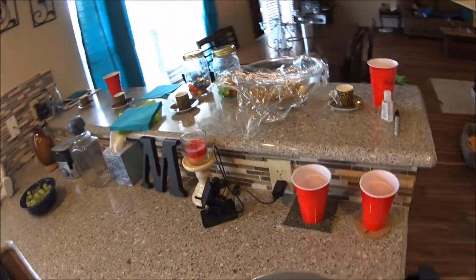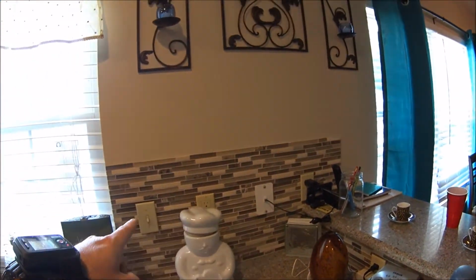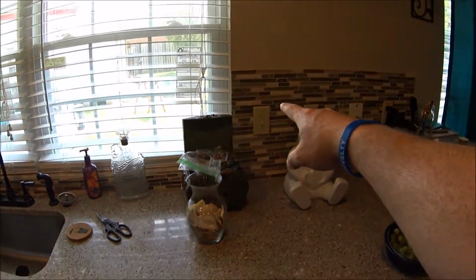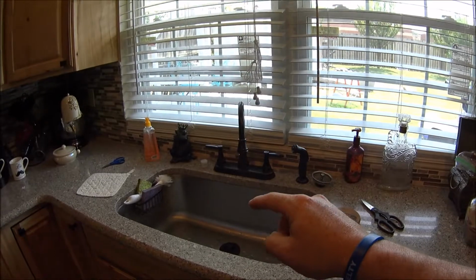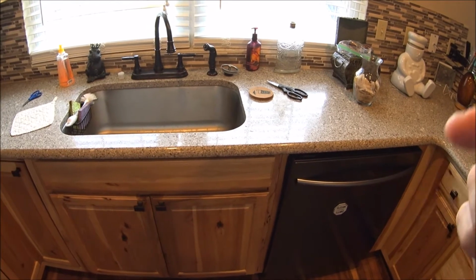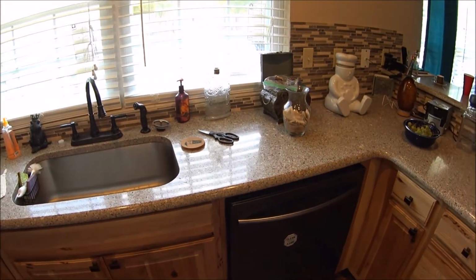Then we have backsplash with a few outlets, which is great. More outlets. One kind of complaint that we had that we don't really like is this is the disposal. So you have to reach all the way over here, but I don't know, maybe it's a safety thing, so you can't actually turn it on with your hand in the disposal. I don't know. But anyways.